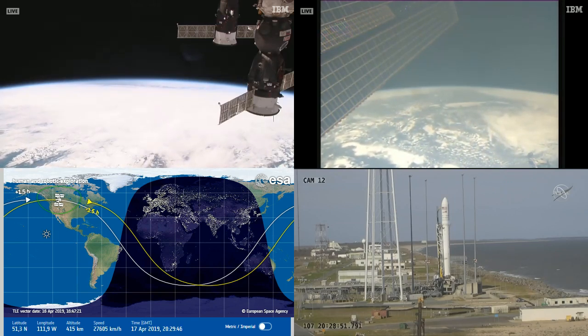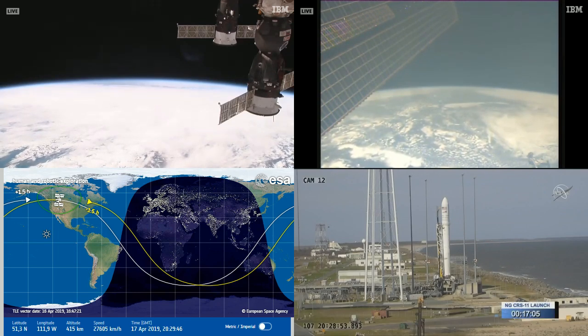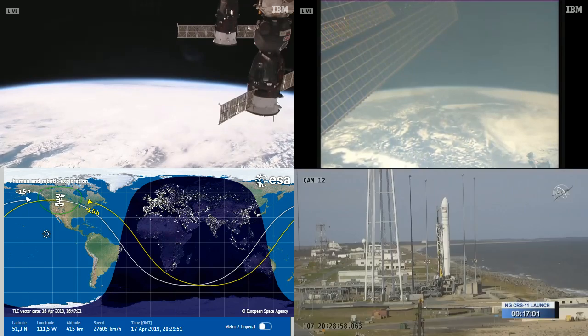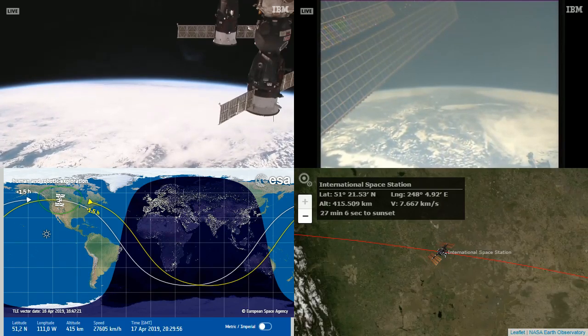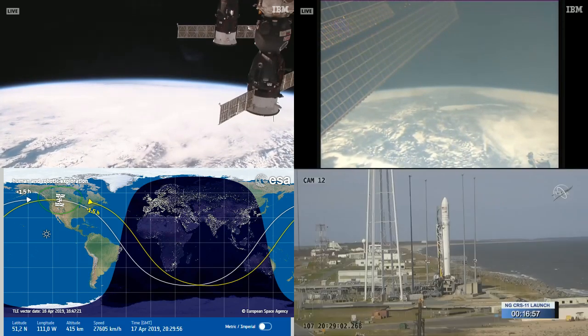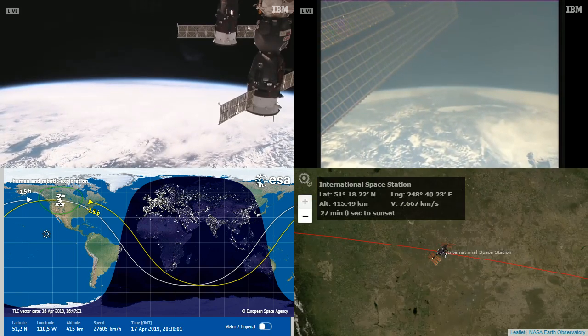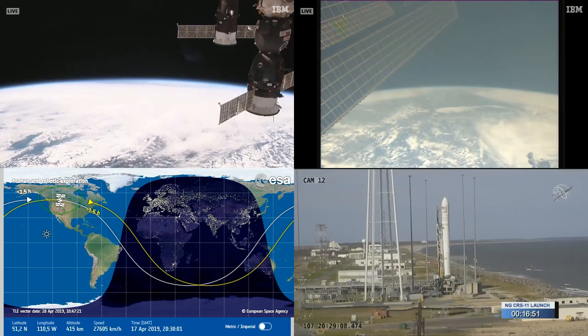Everything's still on track for an on-time launch at 3:46 p.m. Central. 15 minutes away from that time. Everything tracking the vehicle. Milestones as we count down to liftoff.